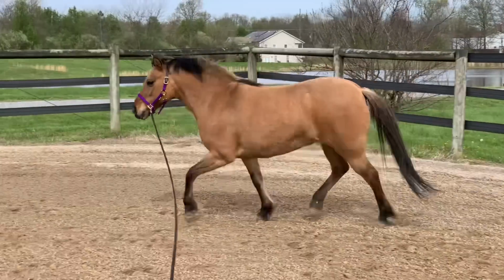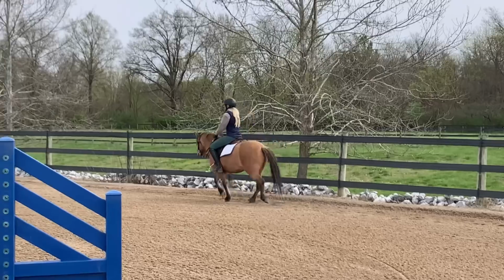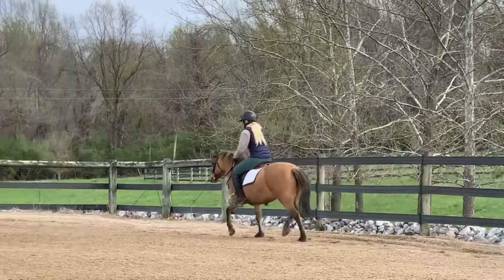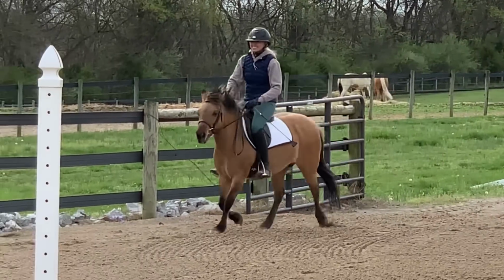The next ride, I decided to lunge Tilly before I got on to see if that made any difference. I think it helped a bit, but it wasn't like she was miraculously a different pony. She stood still for me to get on, and I could at least walk and trot on a longer rein than I could the first ride, but there were still a lot of issues.